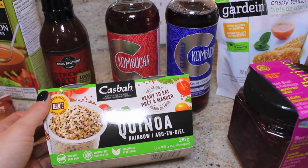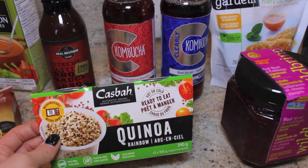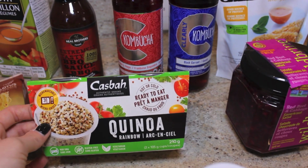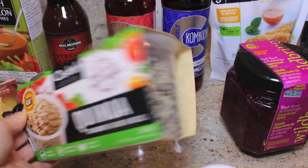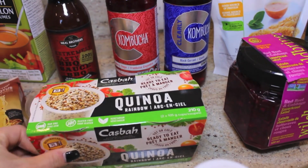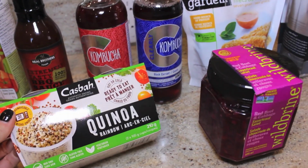I also got this Casbah instant rainbow quinoa. So this is ready to eat. It's pre-cooked. This is something that I would typically, of course, cook my own of, but these are pre-packaged and ready to eat. So those are great in a pinch. If you don't have food ready, but you want something clean and healthy, I really like these.